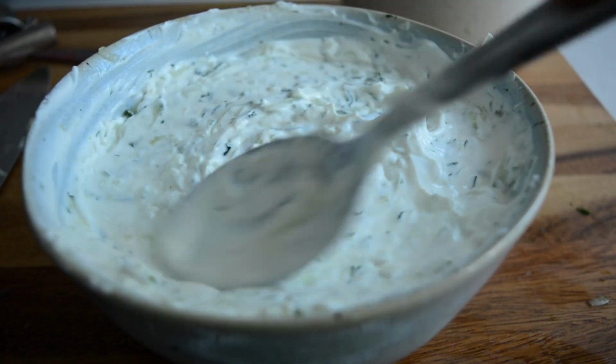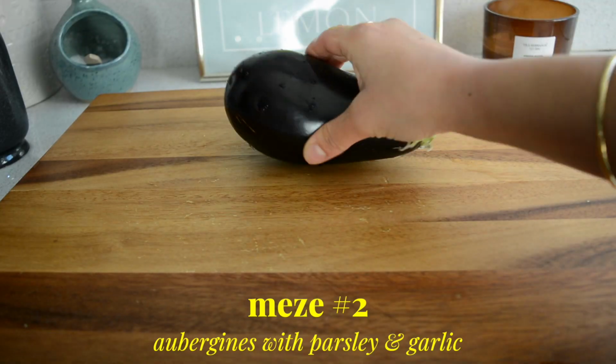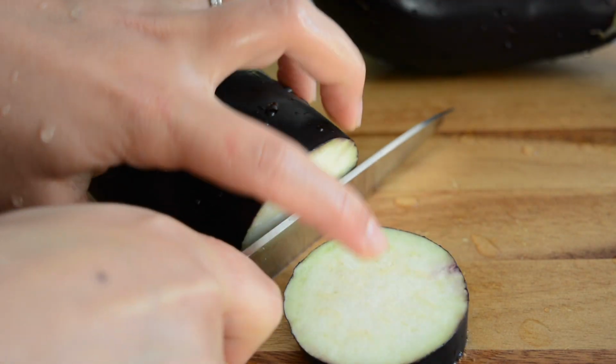Very good. I smoothed out the tzatziki and topped it with a Kalamata olive, and it's ready to serve. Next up, we're making one of my dad's specials, roasted aubergines with parsley and garlic.